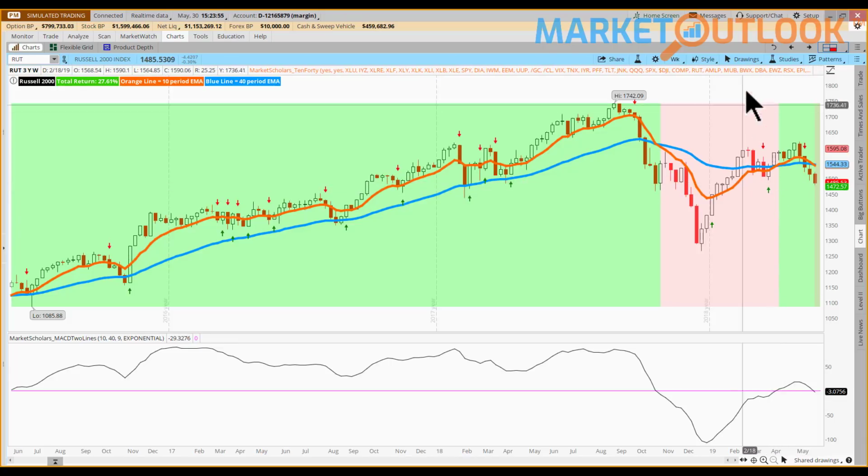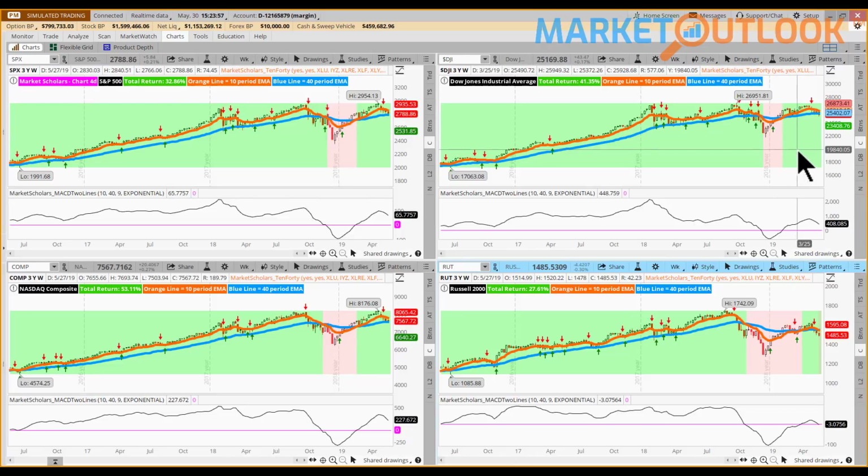So anyway, the other indices are not challenged from that perspective right now. Notice the gap here on the Dow, notice the gap here on the S&P 500, and here on the NASDAQ. All of them are rolling over, no doubt, but it's really the Russell 2000 that remains our problem child and is likely to go into the weekend with an official death cross.